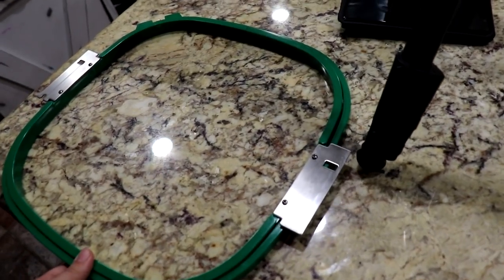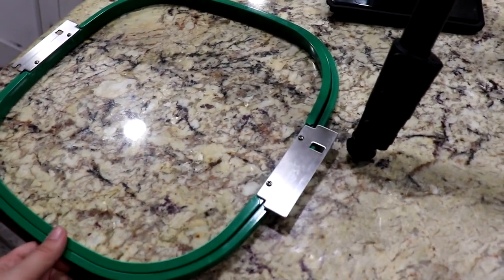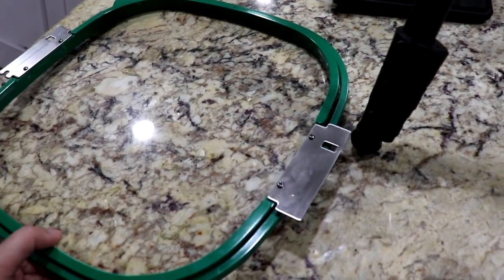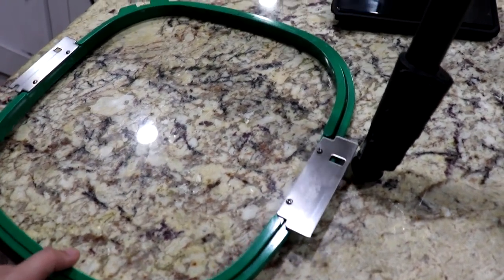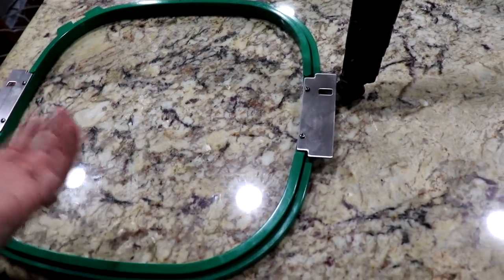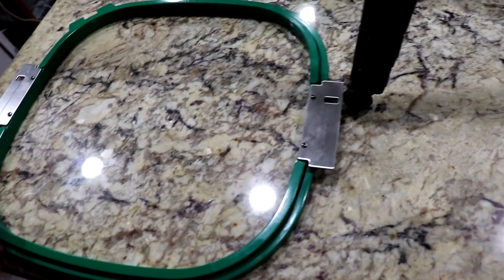When I was using this hoop, I wasted probably about 4 shirts trying to get the design stitched out, because the shirt kept getting stitched onto the back, if that makes sense, because this hoop is so big and those circular hoops are too small. So if I wanted to do the right size design, I would have to use this one because there's no in between.